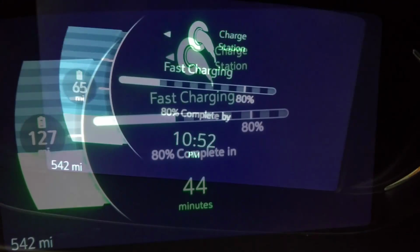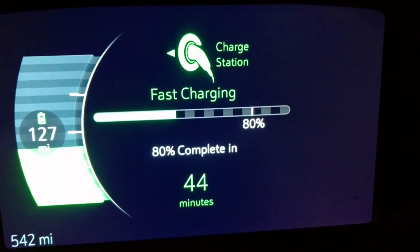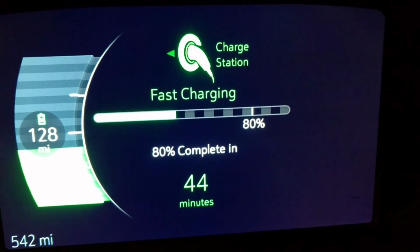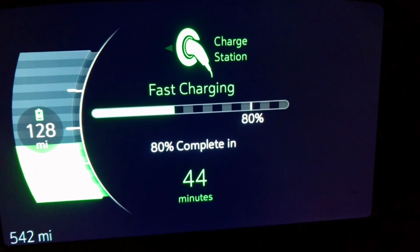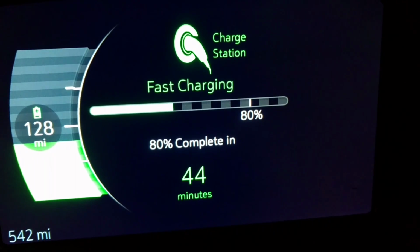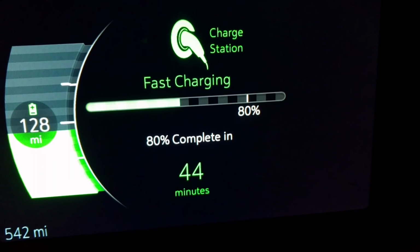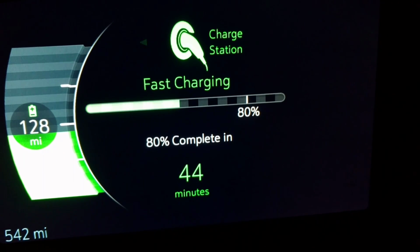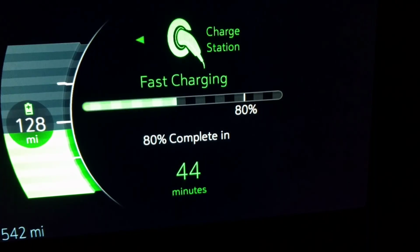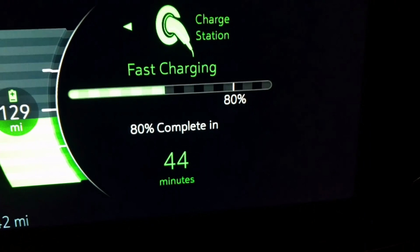I'll check back in. It's a half hour of charging, and it delivered about 38% to the battery. Or about 35%. It was at 3%. So it's about 38% charged at this point. And I'm going to charge it for another 30 minutes. And it delivered 22 kilowatt hours in 30 minutes at about the rate of 44 kilowatts. So half an hour would be 22. And I'll see what it does for the second half hour and see if it slows down.